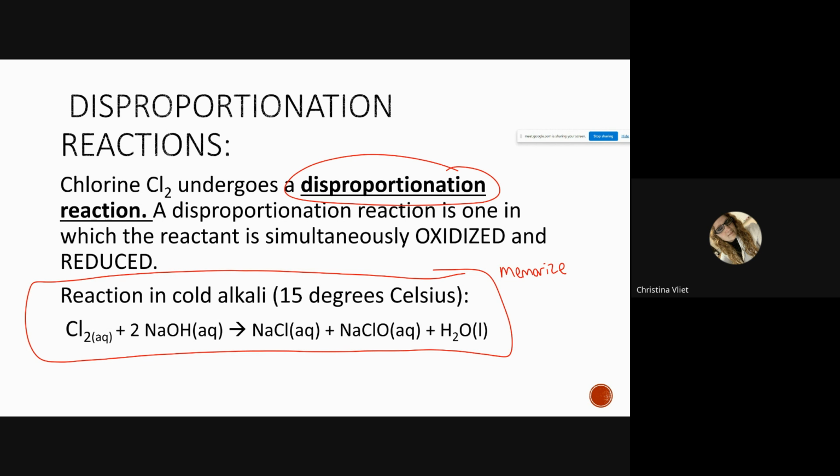All right, so what is the oxidation number of chlorine on the reactant side here? Oxidation number. How do you get it? It's an element in its standard state. So this chlorine will be 0. Do you agree? Are we okay with that being 0? We remember this? What is the oxidation number of chlorine in NaCl? Or what's the charge of chlorine? If sodium is +1, then chlorine is -1, right?